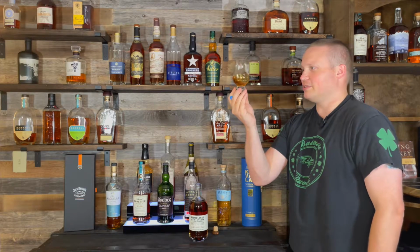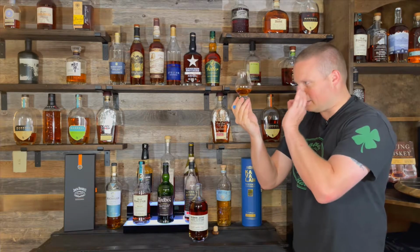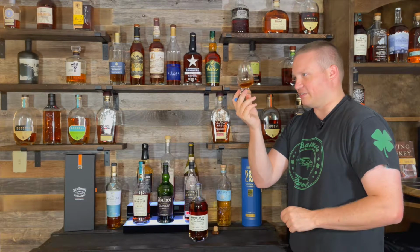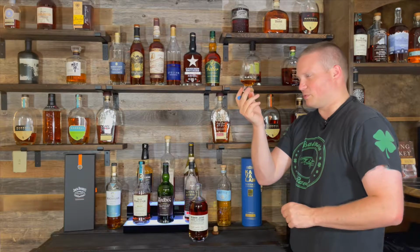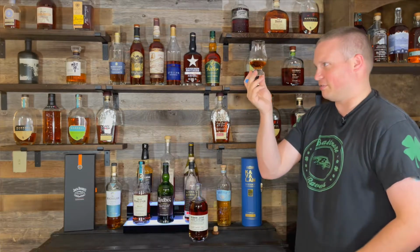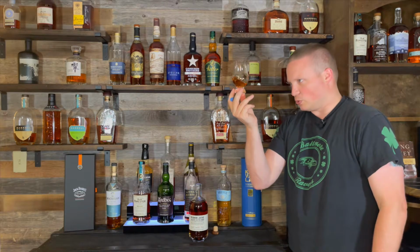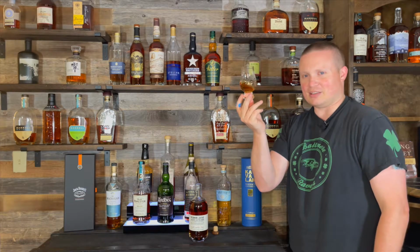All right, one thing I noticed on this one is it is immediately a little bit darker than the tin cup was. The tin cup was a very watered down, kind of yellowish one. This one has more of the classic bourbon colors of the amber, the orange, and the reds in there, maybe leaning a little bit more towards the orange with just a hint of yellow. All right, let's smell it, see what we're getting.